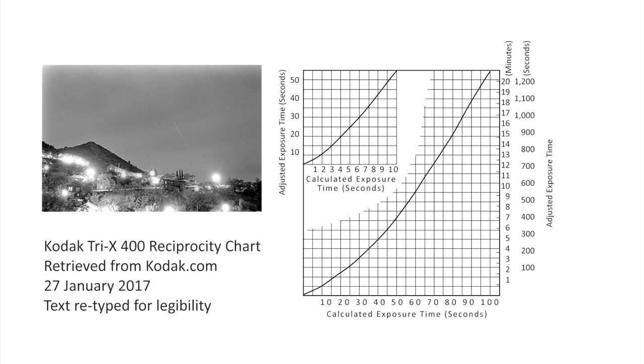And this is in cases where your meter is telling you some number of seconds greater than 10. So let's say, for instance, that you meter your shot, you take out a handheld meter, and it tells you you need an 80-second exposure. You actually need to expose Tri-X 400 for about 15 minutes. Now, fortunately, Tri-X has a very straight-line reciprocity failure property, so calculating for metered readings beyond 100 seconds isn't difficult.